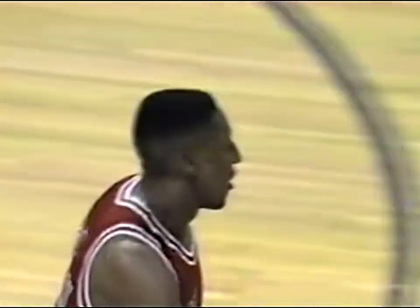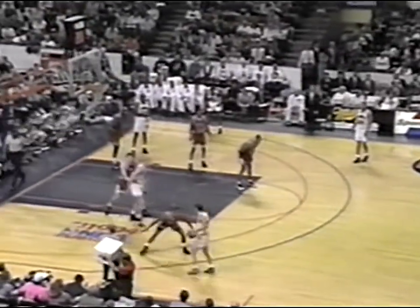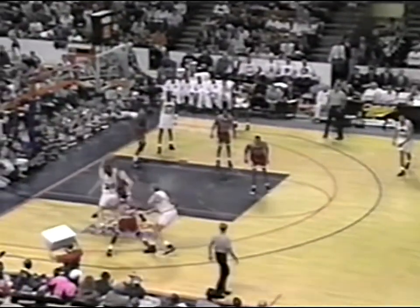4 points for Scotty. Couldn't get it. Kempton with a rebound. On top, Gerald Wilkins open for a three. Bulls not sharp enough to pick that rebound up, and this guy comes. Price on the wing. Kempton comes out to set the screen.